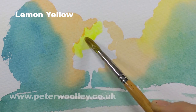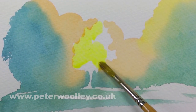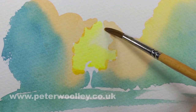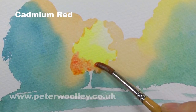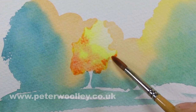I recommend using lemon yellow for that light tree instead of reusing the cadmium yellow. Its acidic, slightly cool qualities make it the perfect contrast against the warmer tones of the background. And to keep the autumn theme going, all I need to do is drop in some cadmium red to finish.